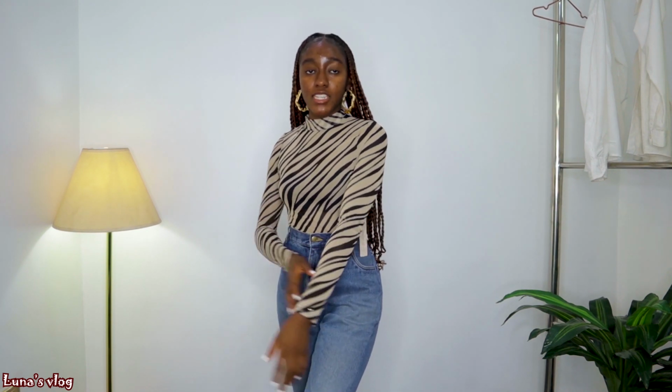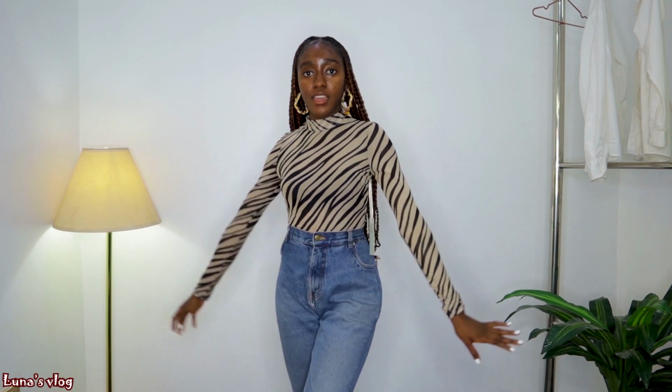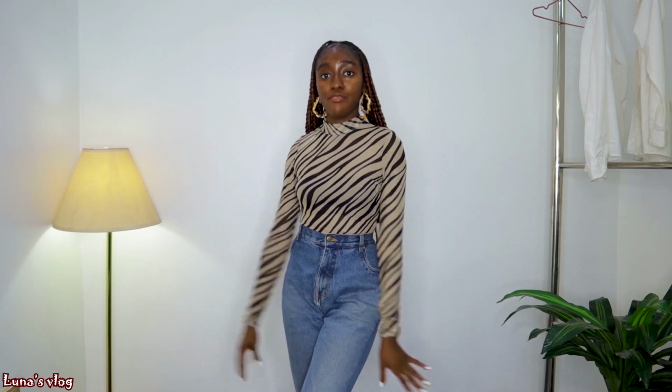I really love it. It's very comfortable, and because of the material, which is mesh, I wouldn't feel hot wearing this, regardless of the fact that it's all covered up everywhere, from the neck to the hands. But I really love this top. It's actually the best that I've tried on so far. It's covered from the top to the bottom, and it's everything.